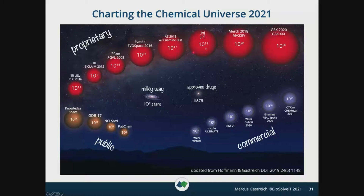But if you look at this red constellation or arrangement of planets, pseudo-planets that I've tried to keep in size relative to the exponent here, so the radii scale linearly with the exponent, in this case 26. That is currently the largest that I am aware of, GSK's XXL chemistry space, Merck's Massive in 2018.